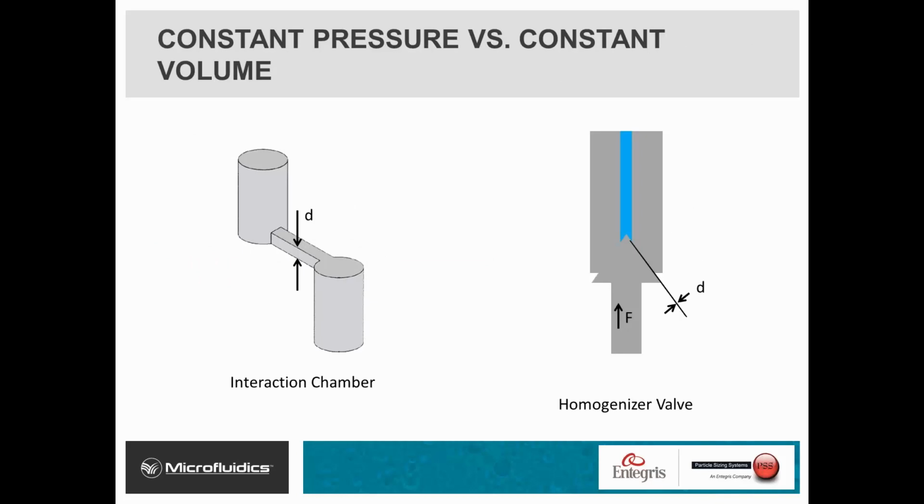So people often ask what distinguishes the microfluidizer from other types of high-pressure homogenizers. And really the answer is this fixed geometry interaction chamber. Homogenizers typically use a homogenizing valve, which opens and closes. So what that means is that the critical dimension is always changing throughout the process.